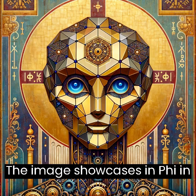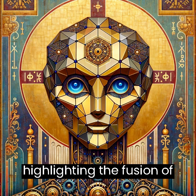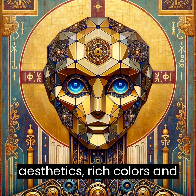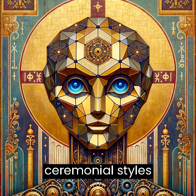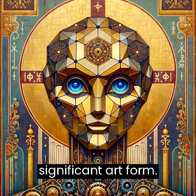The image showcases Infi, in the style of Byzantine art, highlighting the fusion of advanced AI elements with the iconic gold and mosaic aesthetics, rich colors, and ceremonial styles characteristic of this historic and spiritually significant art form.